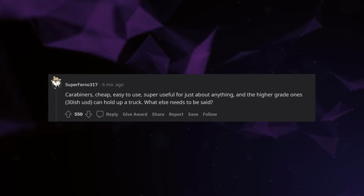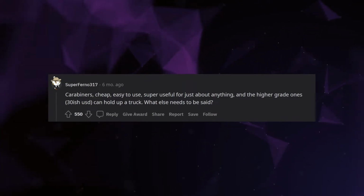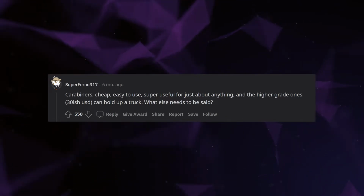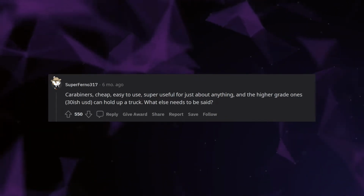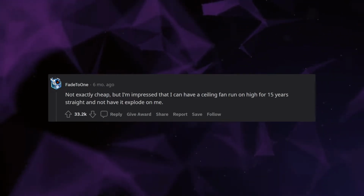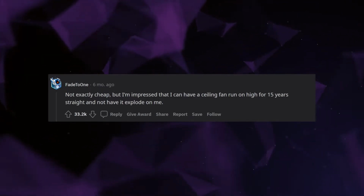Carabiners. Cheap, easy to use, super useful for just about anything, and the higher grade ones, $30-ish dollars, can hold up a truck. What else needs to be said? Not exactly cheap, but I'm impressed that I can have a ceiling fan run on high for 15 years straight and not have it explode on me.